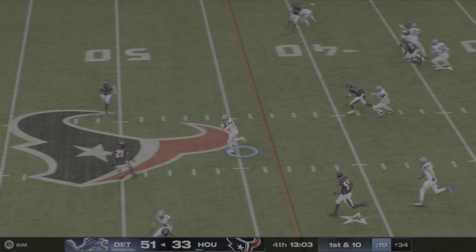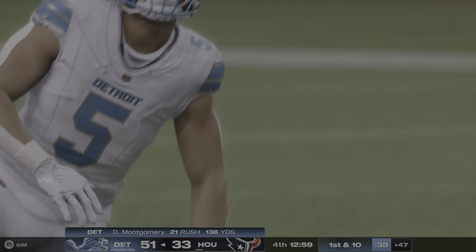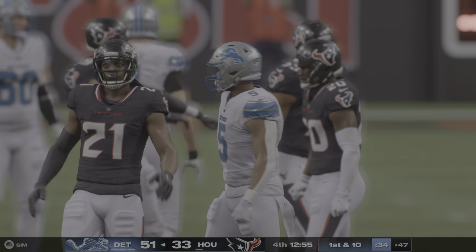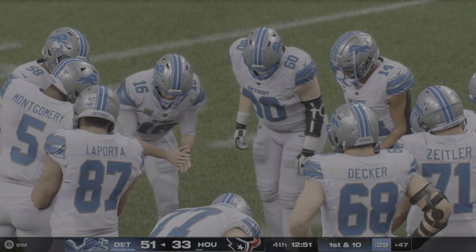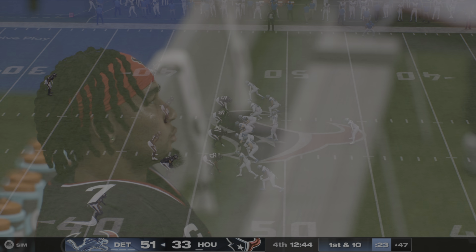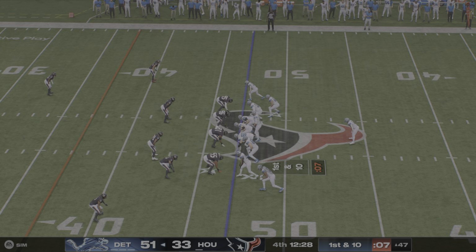A carry here for Montgomery. And they get this one across midfield to the 47-yard line. Here's a case of an offense just piling on. You're really imposing your will on the defense. Everyone in the stadium knows you're going to run it. The defense knows it. You know it. And no matter what they do, they have no answers whatsoever.